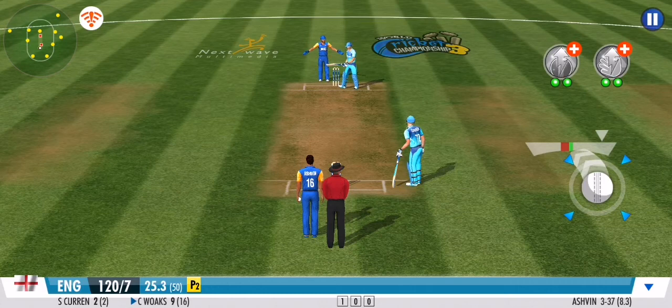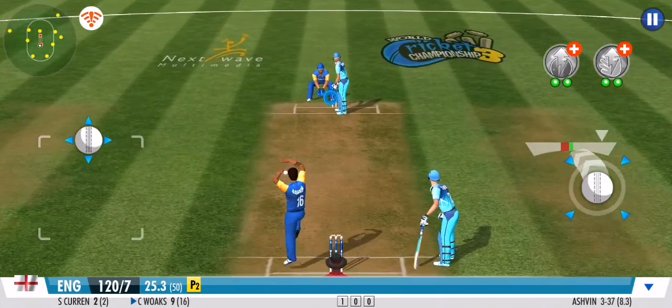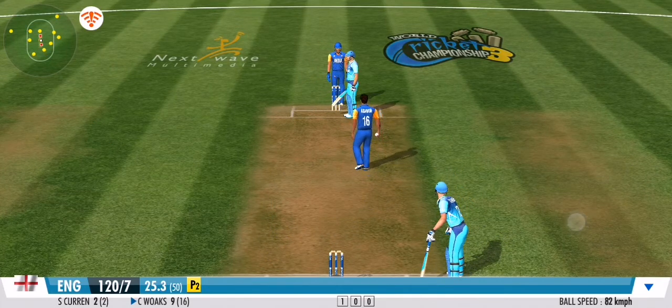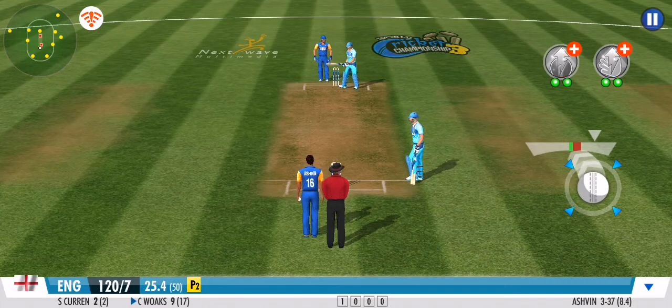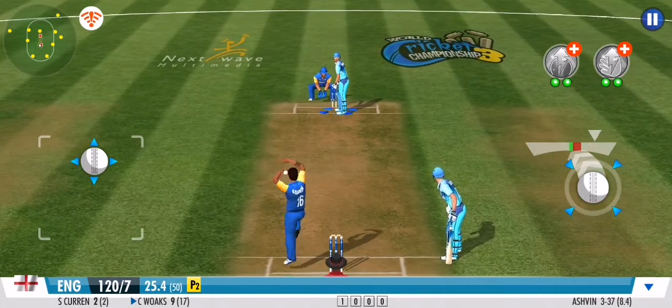A good variation there, forcing the batsman to defend once again. They get nada. Excellent delivery from the bowler, but defended beautifully in the end by the batsman. It's another dot ball in this over. The bowler will be pleased with that one.